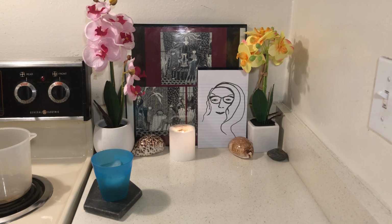Number 41. When I buy spaghetti sauce, I get the spaghetti sauce with meat. Just in case something happened and I had to eat that with spaghetti and I didn't have any hamburger, it does have some meat in it. So I buy the spaghetti sauce with meat.